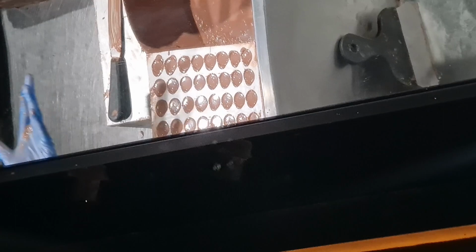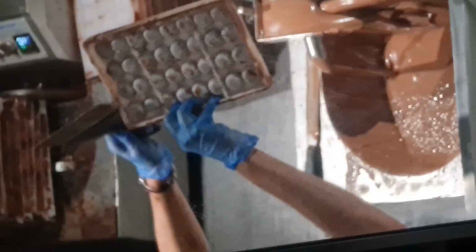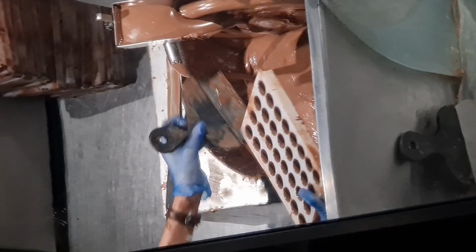And then to make room for the ganache filling, we tap out the excess chocolate like so. The cocoa butter leaves this thin layer on the side, which makes the outer shell. It leaves the cavity free for our filling. There we go. We'll scrape the excess chocolate back in again, save it to reuse for another time.